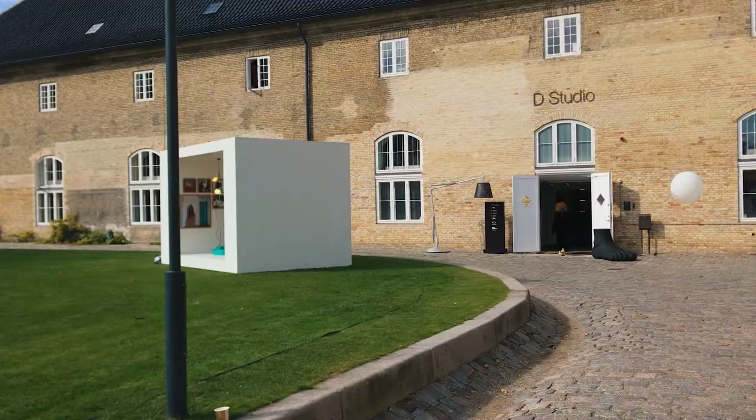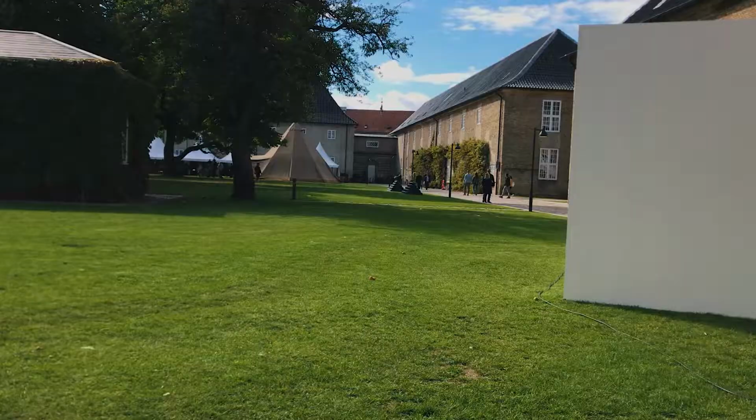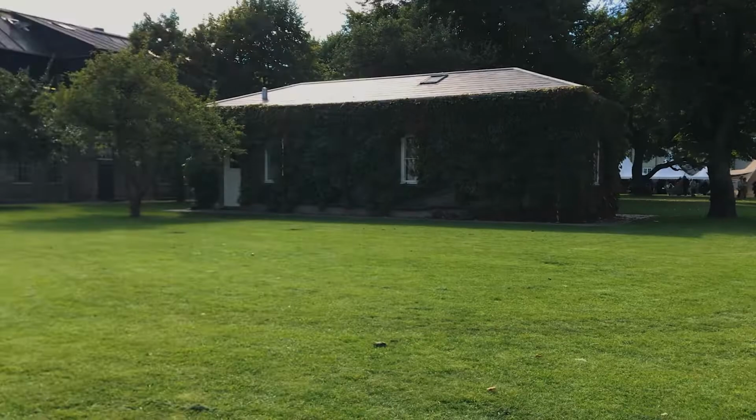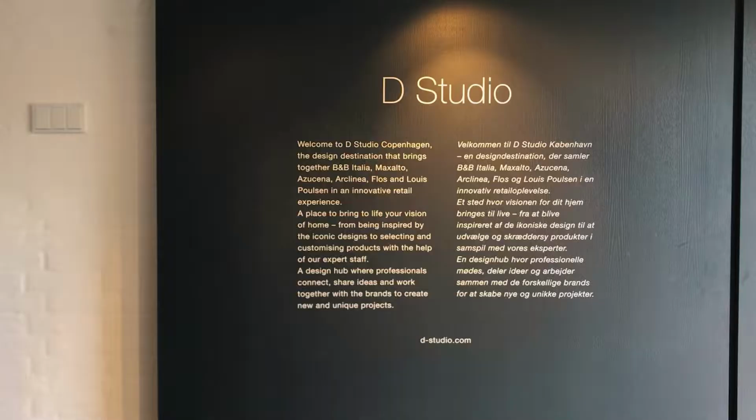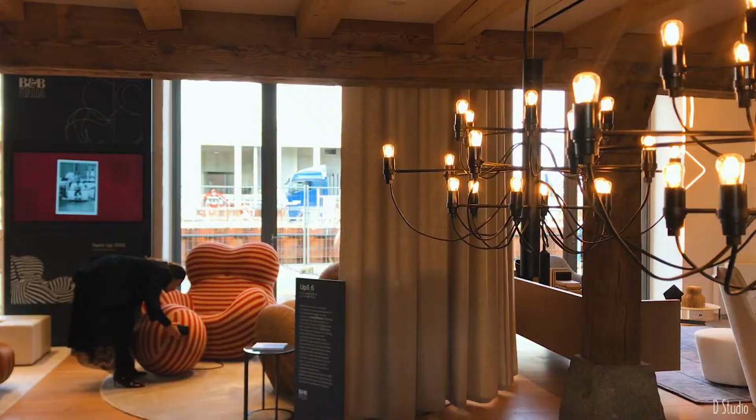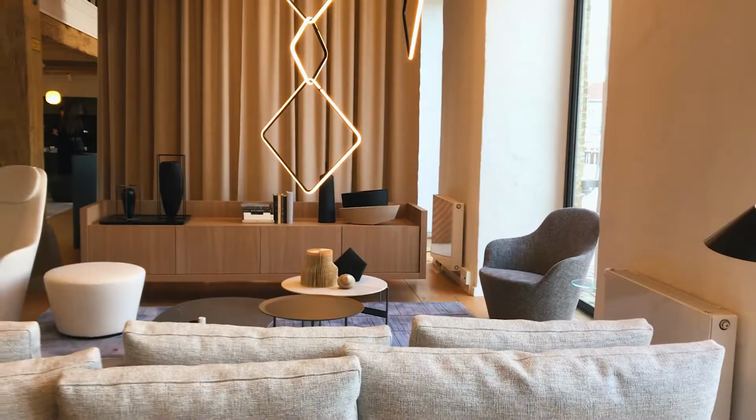The showroom is located in a former Danish naval base, together with the studio and Firm Living on the other side. The studio opened just recently and its main goal is to combine leading Danish and Italian furniture brands under one roof.